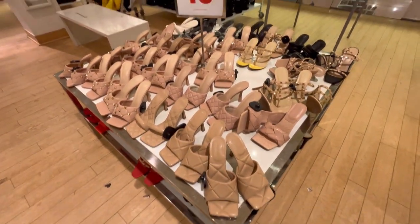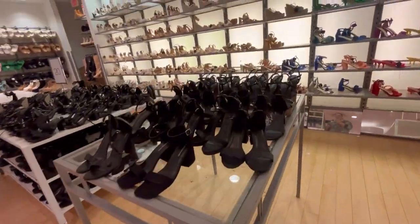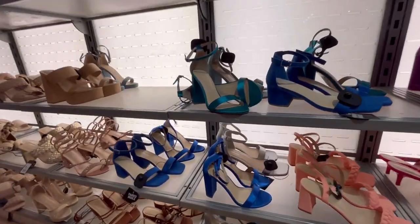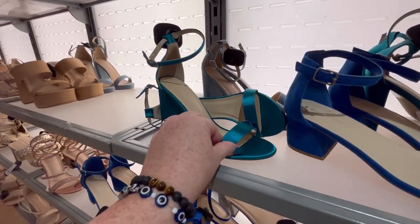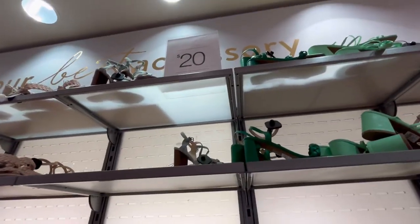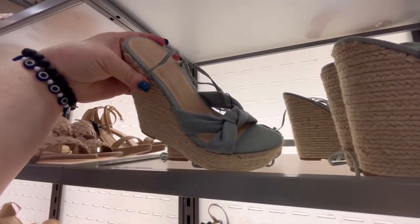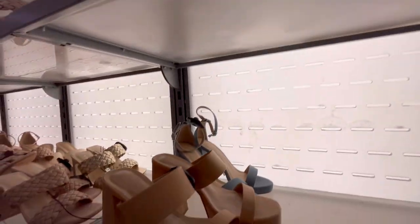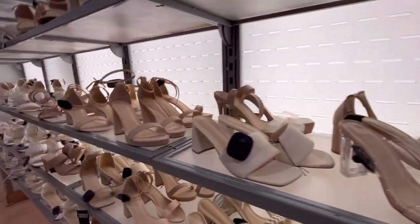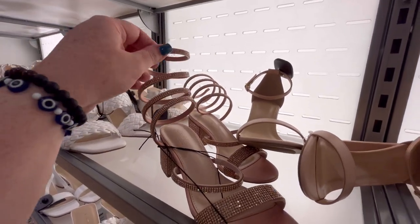And then they have a lot of shoes, and they range from $10 to $20. And toward the back wall, they have a lot of cute shoes that I would even consider prom shoes. These are so cute, and I like that it's a thicker heel, so you're not going to be sinking in the ground or anything. They have some cute wedges. Really, really adorable. I have wide feet, so it's really hard for me to find stuff that fits. But look at this. I love that.